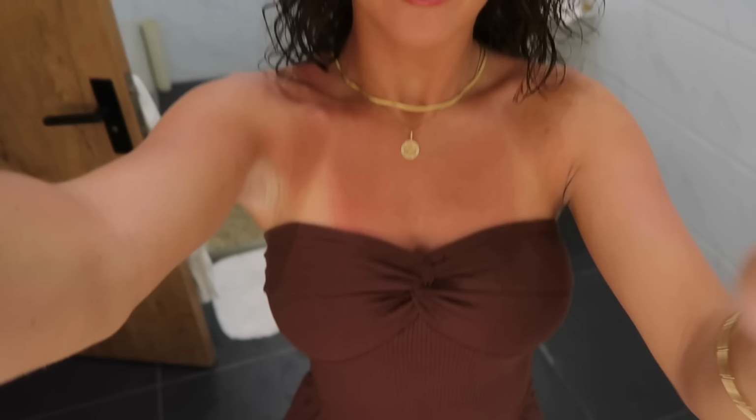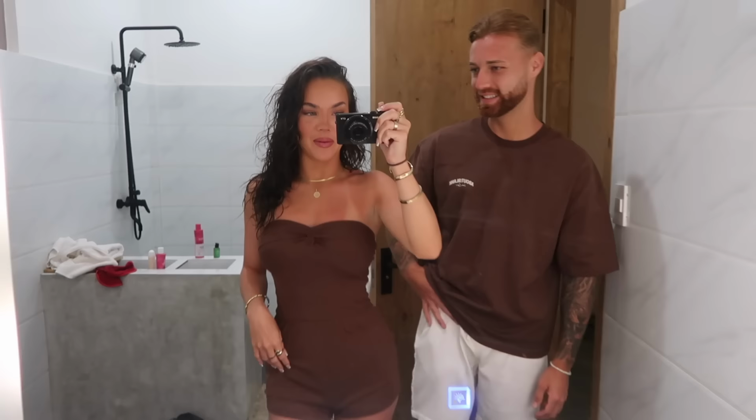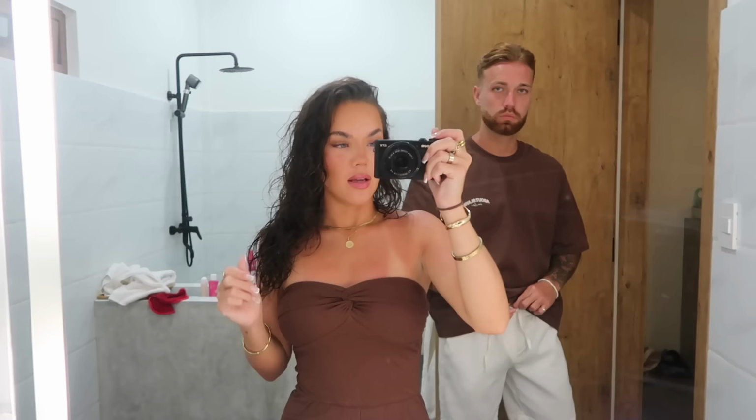I've obviously not done anything to my hair. And this is what I'm wearing. I've just got this brown play suit on from Shein. Me and Jack are actually matching. I matched him with the brown. He put a brown top on. I was like, I'm wearing brown, but I've actually made an effort tonight with my makeup because I don't know what's breaking me out. It's either the sun cream or my new skincare, but I've got a few spots, so I just thought, oh, I'll put a bit of makeup on.